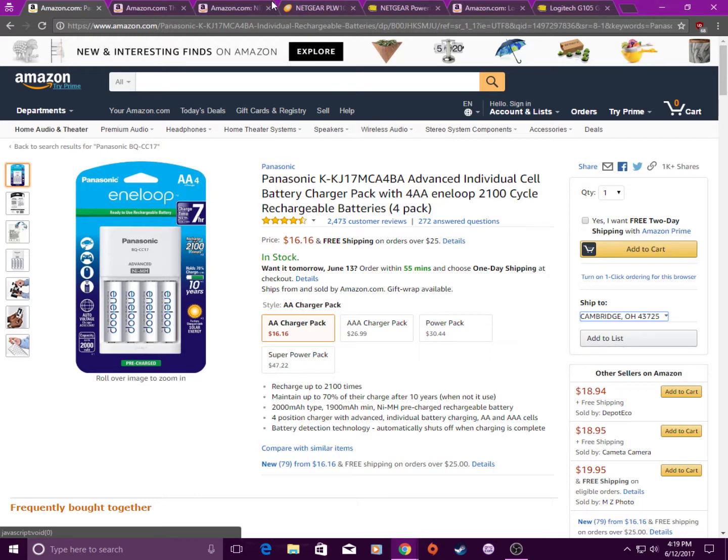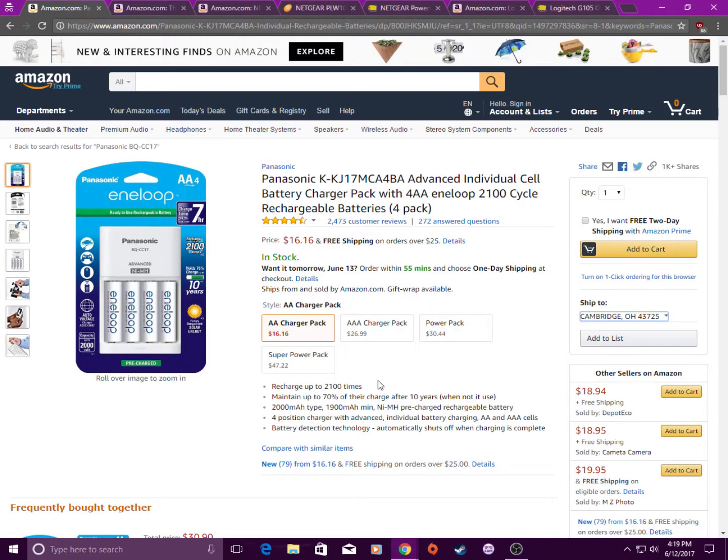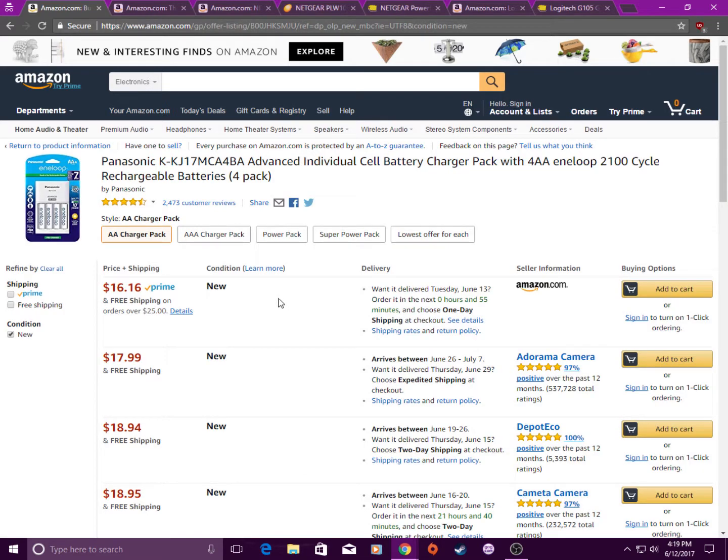We should see the same thing like with the games over here. We have the option to choose a platform, format, and the same options. We should see the same thing like with here. We have the option to add to our cart.